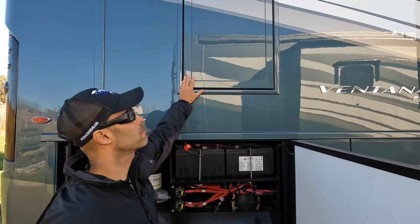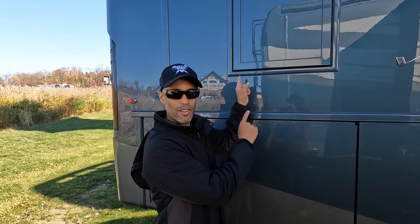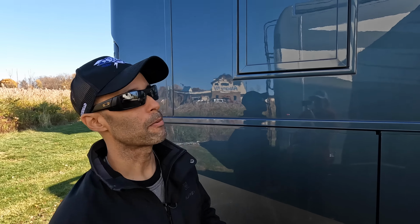This is an egress door. What is an egress door? It is a way for you to give your spouse or significant other things to load into the RV. But more importantly, a lot of people that own these RVs, they're older, they may not be as mobile, they might not be able to fit through a window for an emergency. A person could fit here. If you have some kind of fire, you need to get out, you open this door up, you could drop a ladder out, you're in and out very quickly.